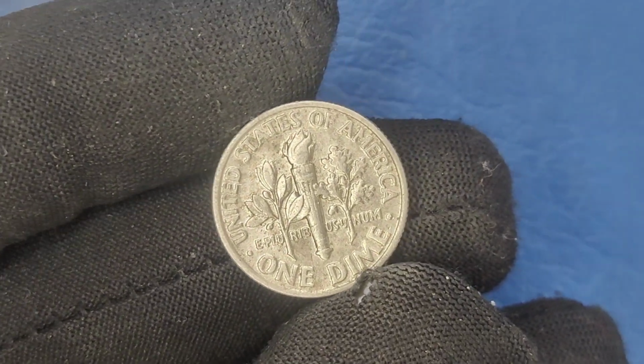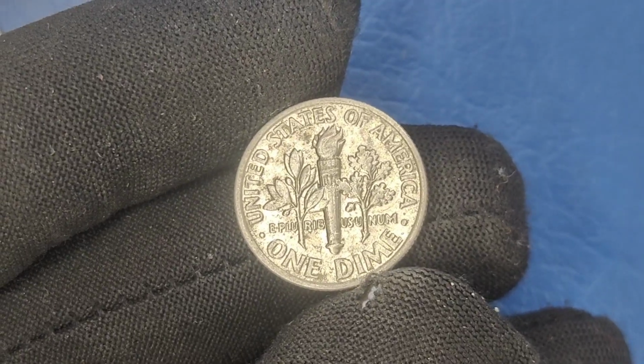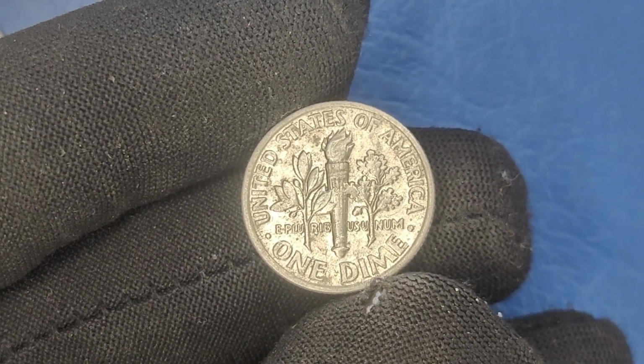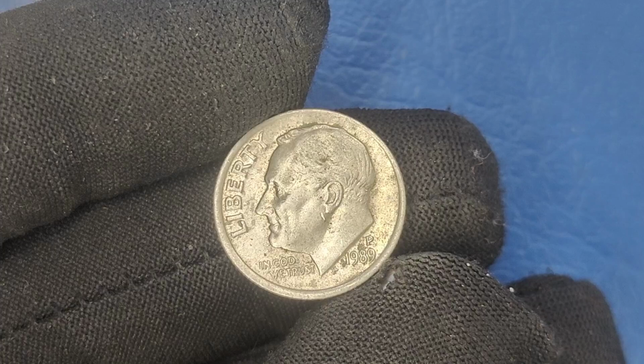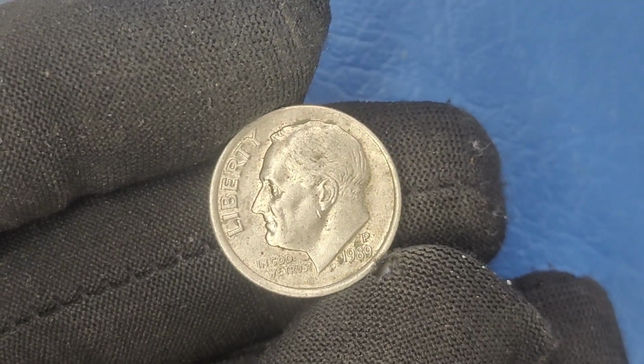Now, let's talk about the rarity of this coin. Only a handful of these error coins were ever released into circulation, and even fewer have been preserved in mint condition. This means that if you happen to come across one of these coins in your collection, or even in your pocket change, you could be holding on to a small fortune.